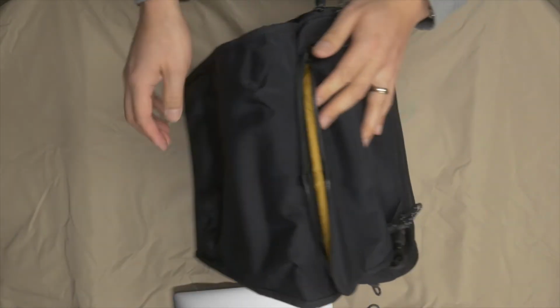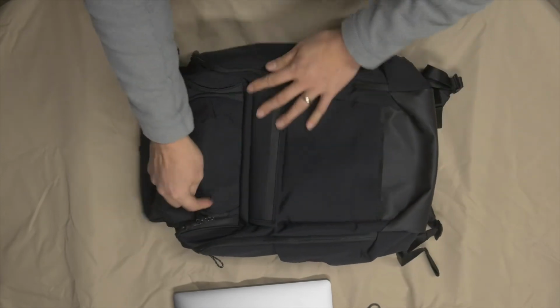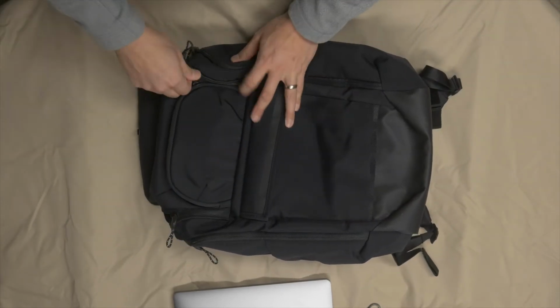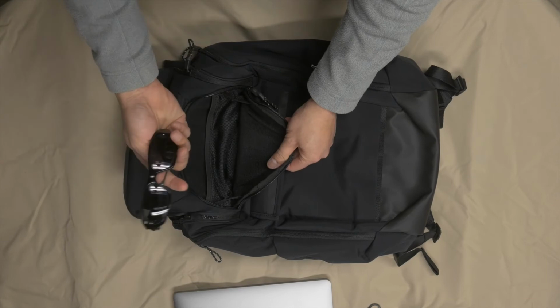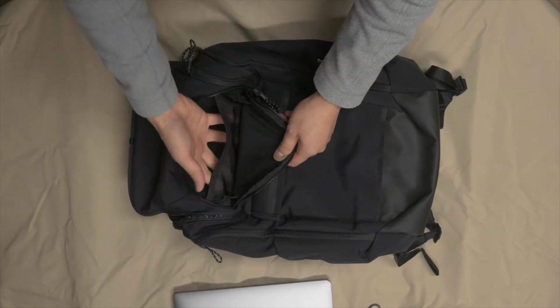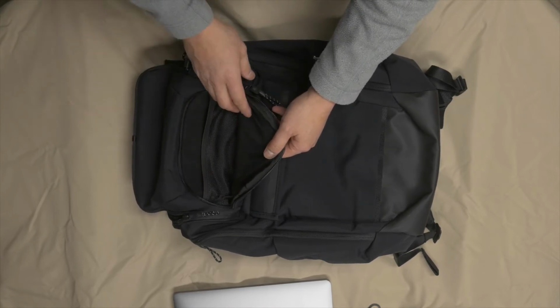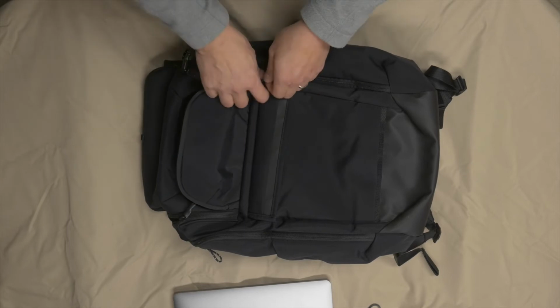And if you open up this section, you'll see that right underneath this flap, there is a zippered pocket, and this is where I keep my sunglasses. It's padded and it has fleece lining, so you could actually potentially put your sunglasses and then in front of that maybe your phone. So it's a handy pocket to have here.